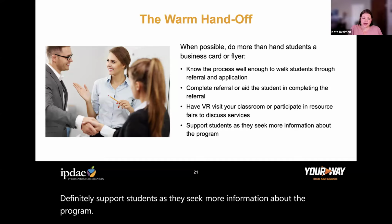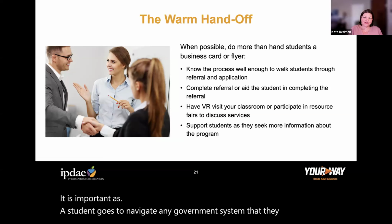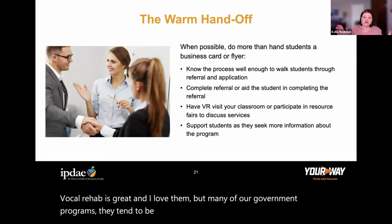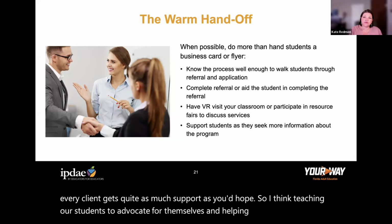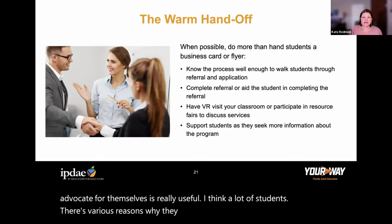It is important as a student goes to navigate any government system that they are self-advocates. Voc Rehab is great and I love them, but like many of our government programs, they tend to be a little overstressed. They tend to have large caseloads, and maybe not every client gets quite as much support as you'd hope. So I think teaching our students to advocate for themselves, and helping them learn to advocate for themselves, is really useful. I think a lot of students, there's various reasons why they don't right now have that skill set.